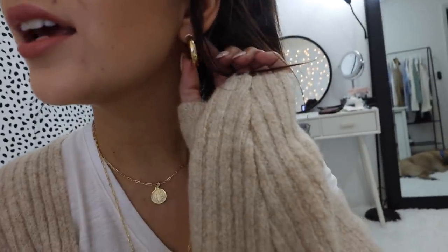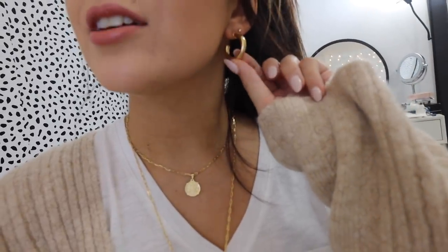And then the other thing are these really pretty earrings. Don't mind, got a little pimple going on there, and I know it's from wearing a mask. The maskne, I'm sure you guys are getting that too. But anyway, earrings are so cute. They're very lightweight, thick and chunky, such a good everyday hoop.